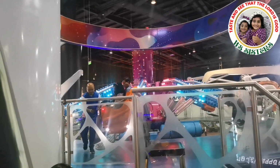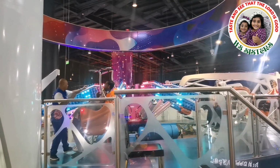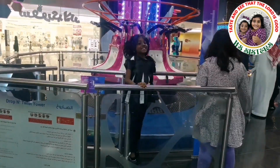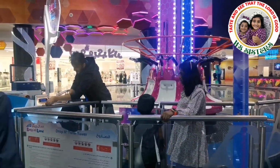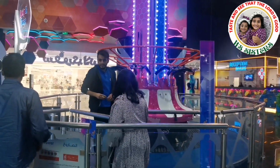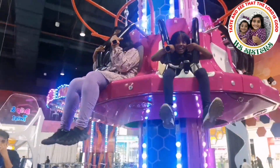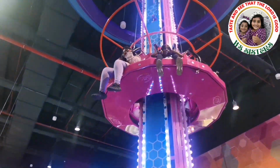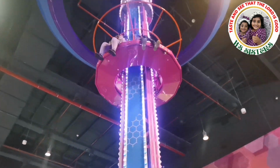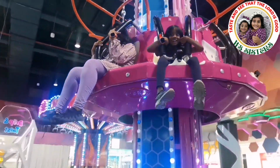Anyways, now I'm done with the octopus game, so now we're gonna go and play the Twister, which my sister is allowed for. My sister was actually quite scared at the start, as you can see, but it wasn't actually scary at all. Right, now let's start the ride. This is a little bit on what it's happening.